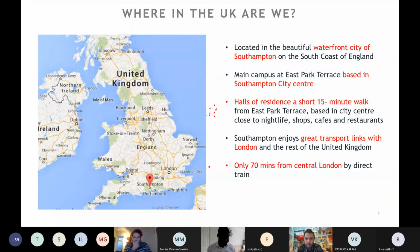So where are we? We're based in the waterfront city of Southampton. There you can see on the map of the UK, the bottom of the south of England. We have the luxury of having a city centre and a campus location. So whereas many universities might have a campus feel and be out of the city, and other city-based universities will be spread across the city, Solent's very lucky that it is a campus within the city location, central city location of Southampton. Our halls of residences are only a short 15-minute walk away from our main campus, meaning that you don't need to use any sort of public transport to get around the city. It's all very close, and you've got restaurants and cafes and shops on your doorstep as well.